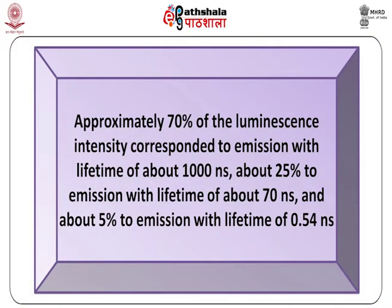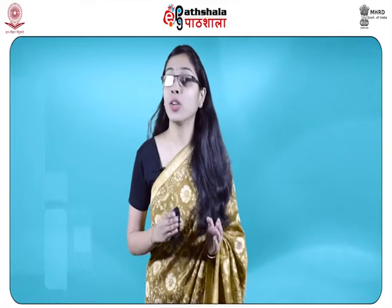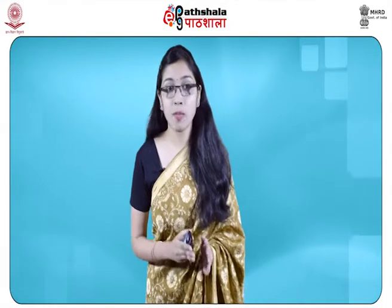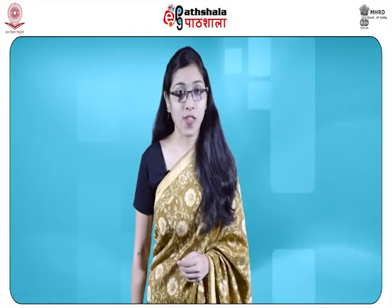Approximately 70% of the luminescence intensity corresponds to emission with a lifetime of about 1000 nanoseconds, about 25% to emission with a lifetime of about 70 nanoseconds, and about 5% to emission with a lifetime of 0.54 nanoseconds. This latter is excitonic emission, and the obtained lifetime is in good agreement with the literature that we correlate with. Total luminescence lifetime measurement was made rather than the lifetime measurement at a particular wavelength or a set of particular wavelengths, because fingerprint luminescence imaging usually involves the total luminescence factor.